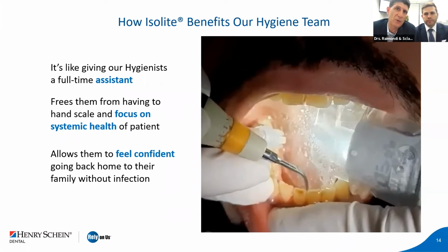We lost a lot of hygienists during COVID. They were put on the top of the pyramid along with morgue workers at the highest level of risk through COVID. So this is giving them a little bit more security, making them more comfortable to go home to their family, knowing that they're less at risk. And it's also making it easier for them to do their job.